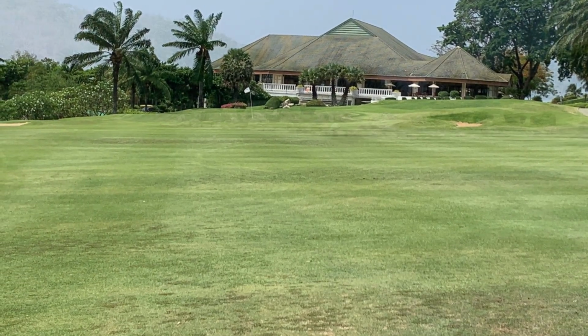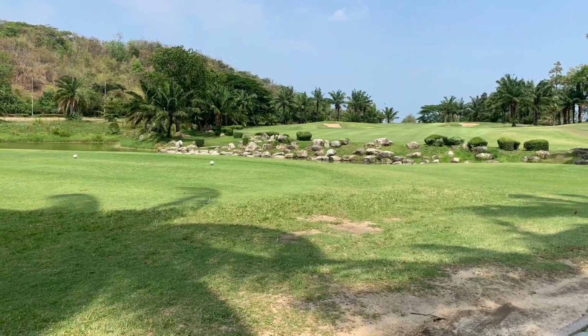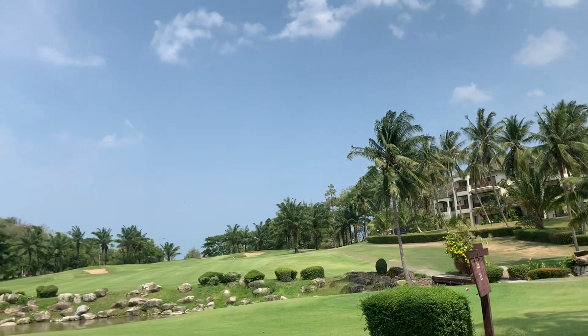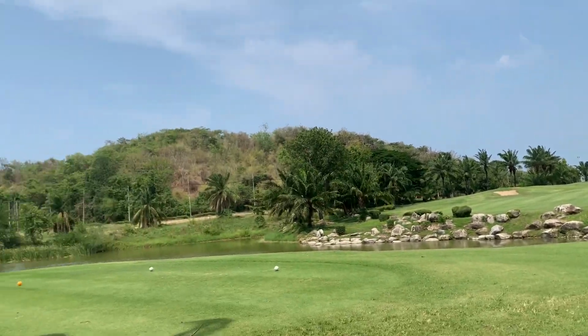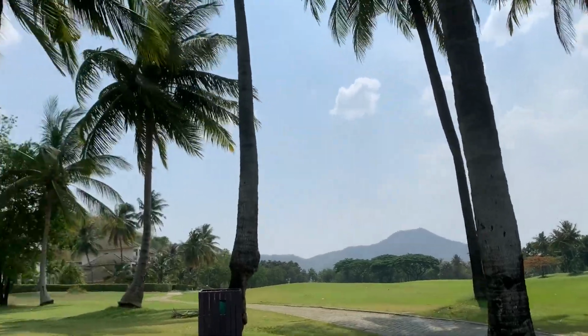It was in great shape. It's beautiful. It's got palm trees just lining every hole. The homes on the course are spectacular, and it was in really good shape. I was actually surprised just how good a shape that Palm Hills was.